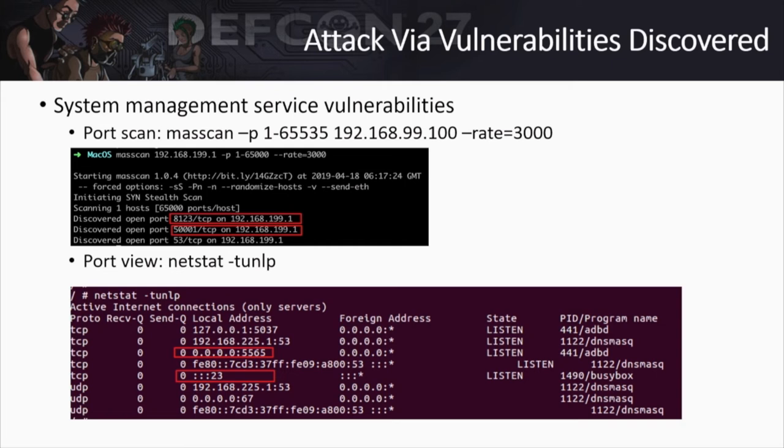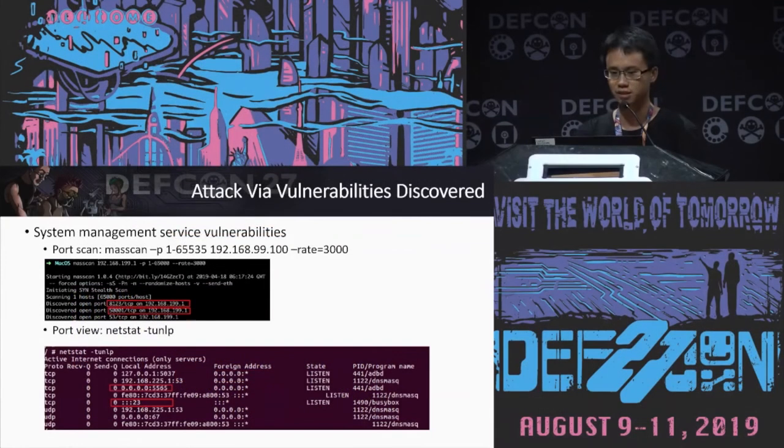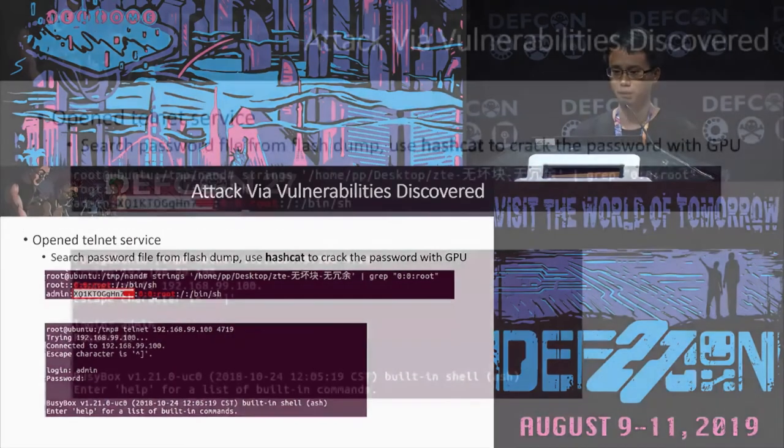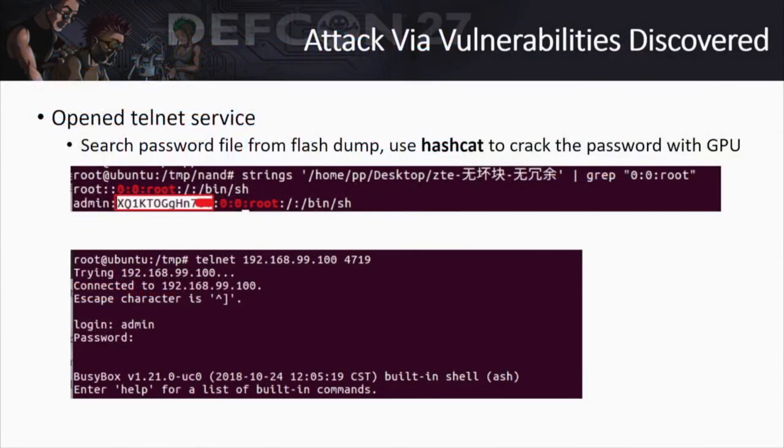Usually, 4G modules run Linux systems. Linux systems probably start many remote management services such as SSH, telnet, and web server. We can use fast scan tools like masscan, which can scan the port opening status in just a few minutes. For example, we find a 4G module with open port 23, which means the telnet service is started.